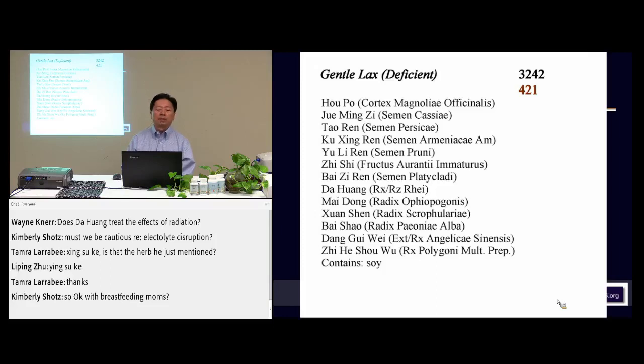Okay, and you might also notice that at the bottom it says this formula contains soy, and the reason is because the very last herb here is Zhi He Shou Wu, which is the processed or prepared Polygonum multiflorum. And what happened is this herb during the preparation process is prepared with black soybean to remove the strong purgative effect or strong downward draining effect.